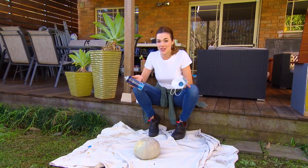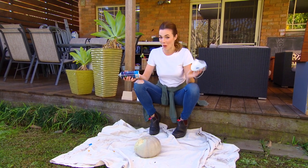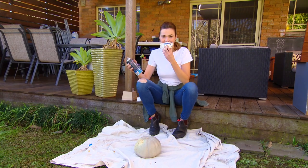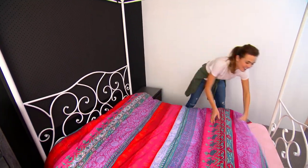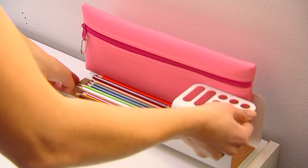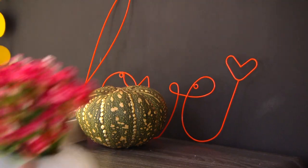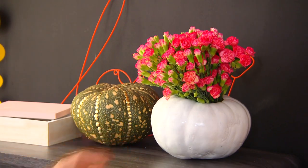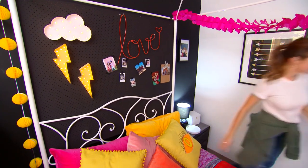Halloween is the one time of year you can truly be crazy. So naturally, I'm spray painting a pumpkin white and it's gonna be great. Time for some colour. And Hannah asked for pink, so we're giving it to her. This is my favourite. Lots of storage, bright pillows, and Hannah's very own art gallery to pin up her photography. And what about those chic Halloween pumpkins? Totally glam. I'm all done, so it's time to show Hannah.